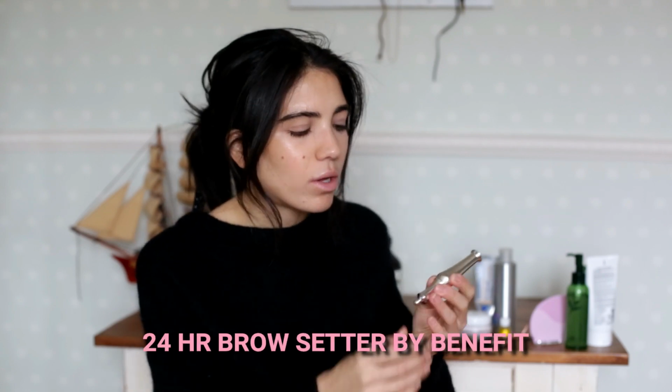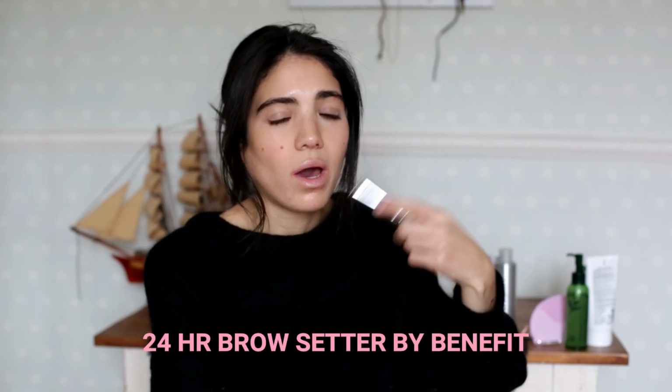So yeah, I do the concealer first, then I curl my lashes, and then the last step would be the 24-hour brow setter. So this is for your eyebrows. It's from Benefit. This is like a gel, so basically you just brush your eyebrows. It's just a gel. There's no color in it.